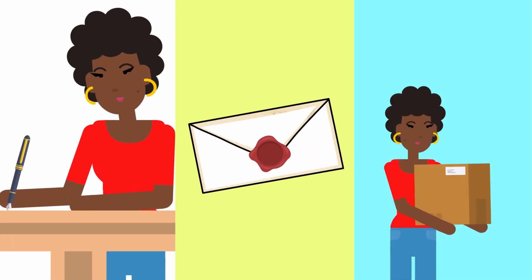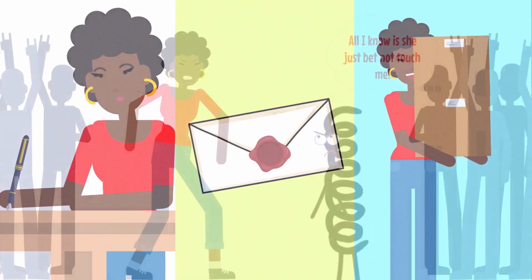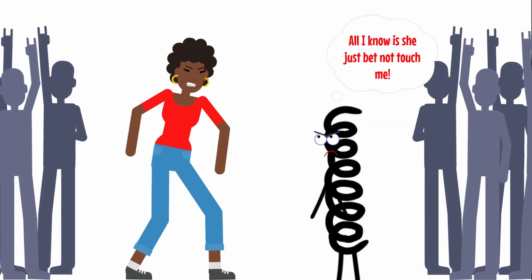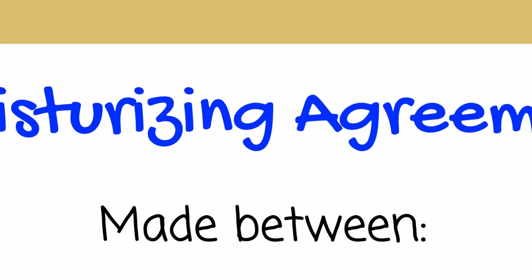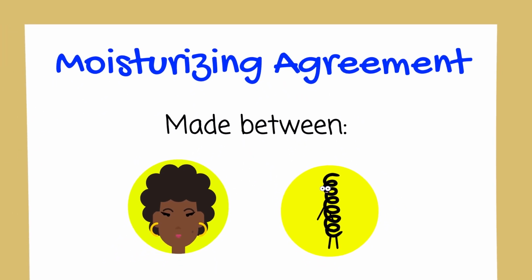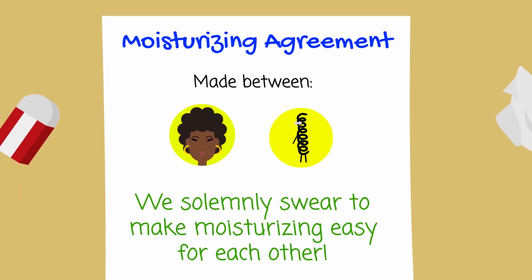Signed, sealed, delivered. It makes the process of completing agreements sound so simple. So why isn't it just as simple for the moisture agreement you're trying to make with your curls? Well, granted, this agreement does involve a little more work than just sounding good on paper. But hey, even acting it out should pretty much follow the same rules, right?